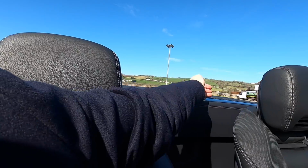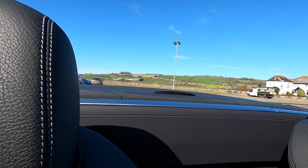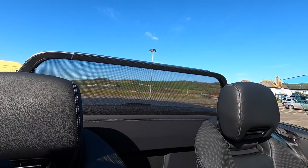So a wind deflector here is a really good thing, but you tend to find, of course, that once you fitted it, it's there forever. On this one, it's an optional extra. This car's got it. It's an electric one, so you can push a button there, and that just drops into place like that.